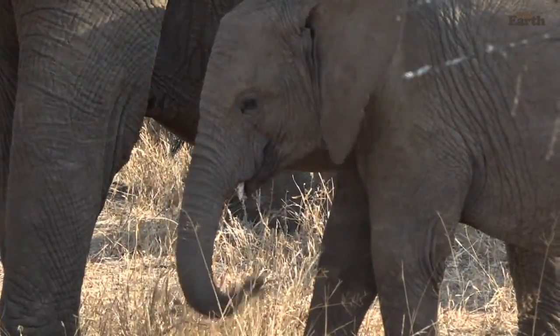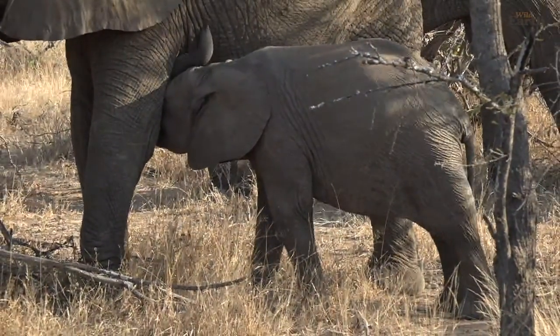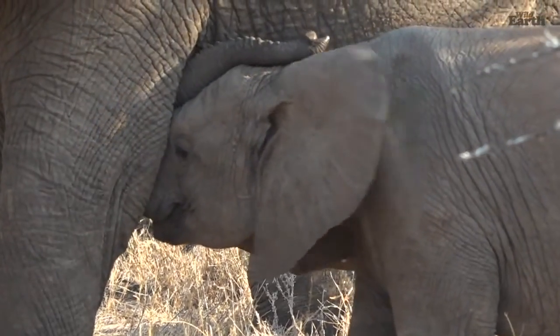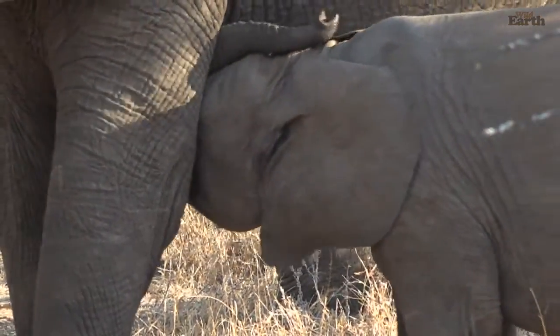Oh, look what it's doing with its trunk. It's got an itchy nose. That was so cool. Oh, stuck straight in there again. Look at the trunk. Look at the little tip of the trunk, how it's just fiddling around. That's the cutest thing ever. Oh, boom.